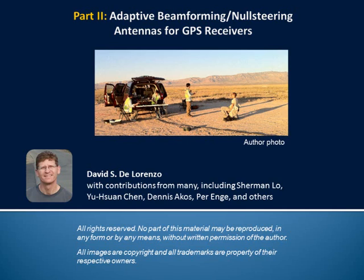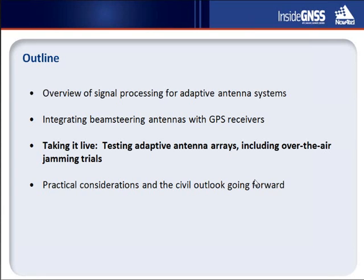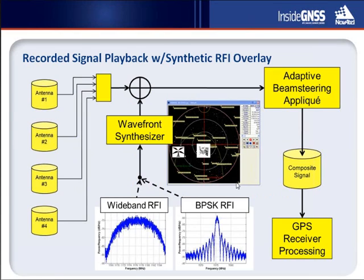So now we've learned quite a lot about multi-element and adaptive antenna systems for GPS. And JD has covered numerous practical aspects of antenna array design and layout geometry. At this point, it's probably a good opportunity to talk further about testing these adaptive arrays. After all, we may at one point be interested in specifying, selecting, or verifying an adaptive antenna system for our own GPS product.